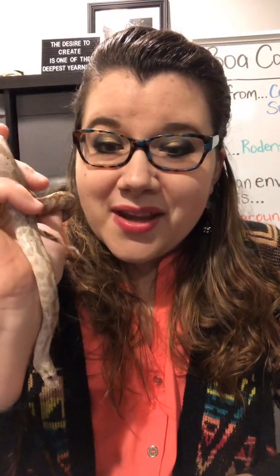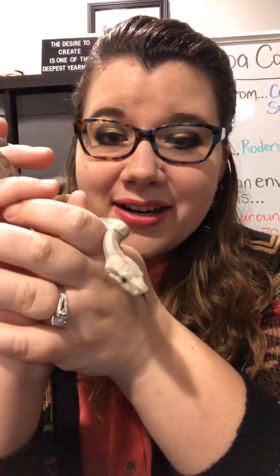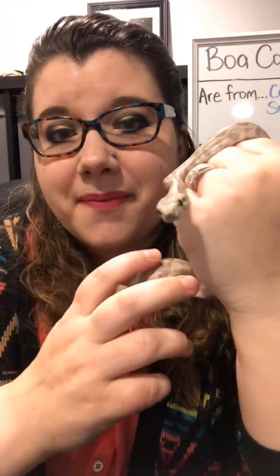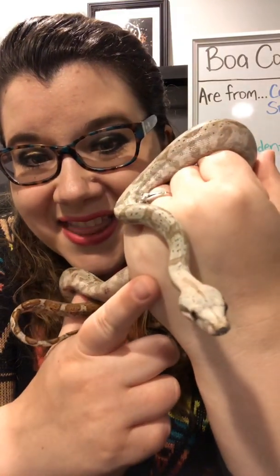Now it's hard to pick a favorite snake because I have quite a few, but I'll say that Moxie is my favorite snake. And one reason I really like her is because she's really gentle and really sweet. I also think it's cool she has a black tongue. I don't know if you can see in the camera.